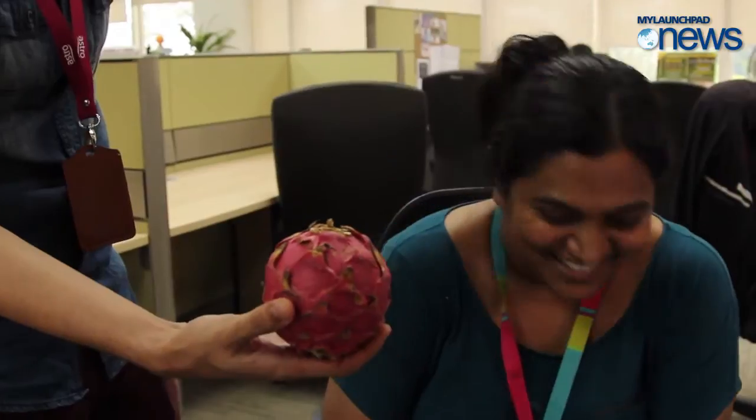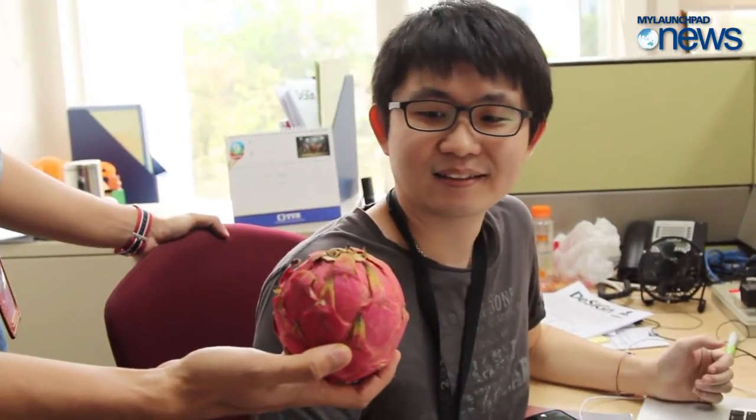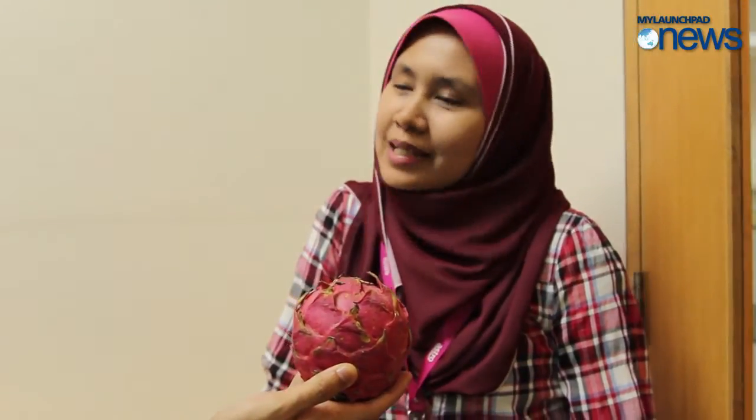What fruit is this? Dragon fruit. Okay. Dalam Bahasa Melayu? Don't know. In Malay? I'm not sure. Buah naga. Dragon fruit. Okay. This fruit is called delima, or in English, pomegranate.